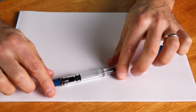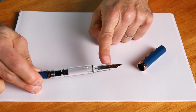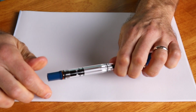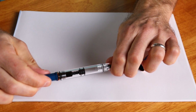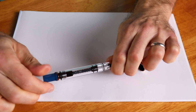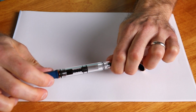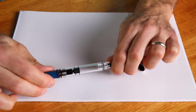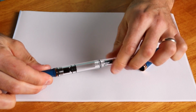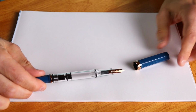It's a piston filler. So the way that you fill this is you would dip the nib and the nib section into the ink bottle and simply unscrew the back of the pen, which makes the plunger go down, okay? And then to fill it, screw it back up again and it will fill with ink. Once you get to the top there, it just locks down and you're ready to write. It's really cool. I love TWSBIs, and this pen is no exception.